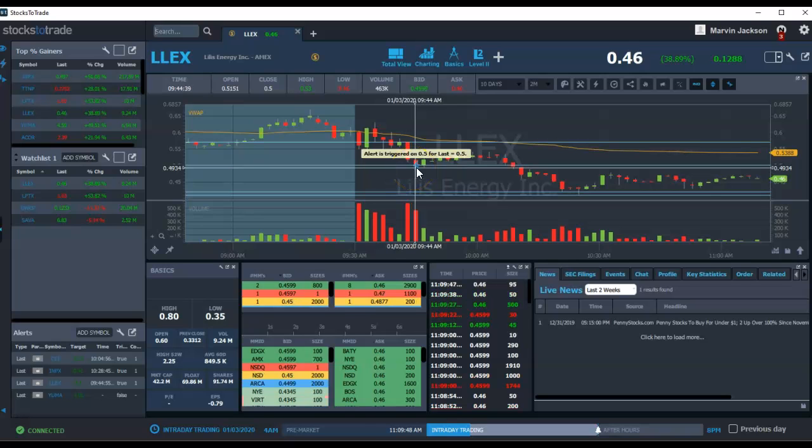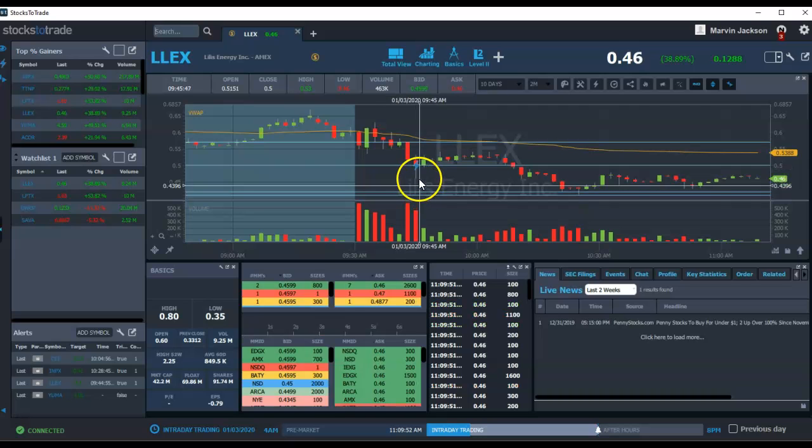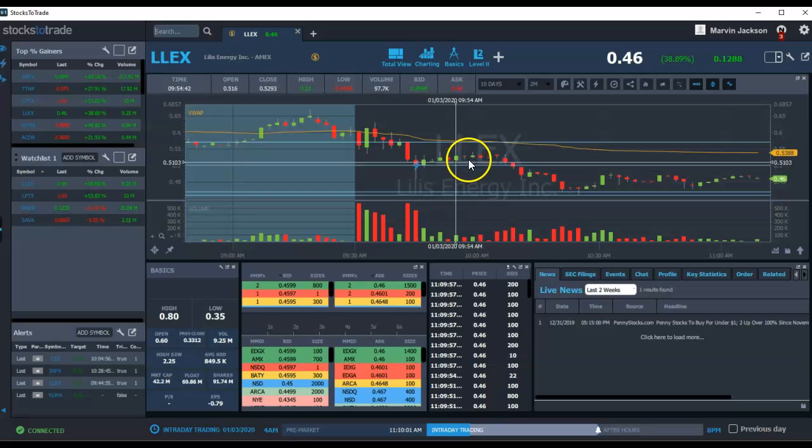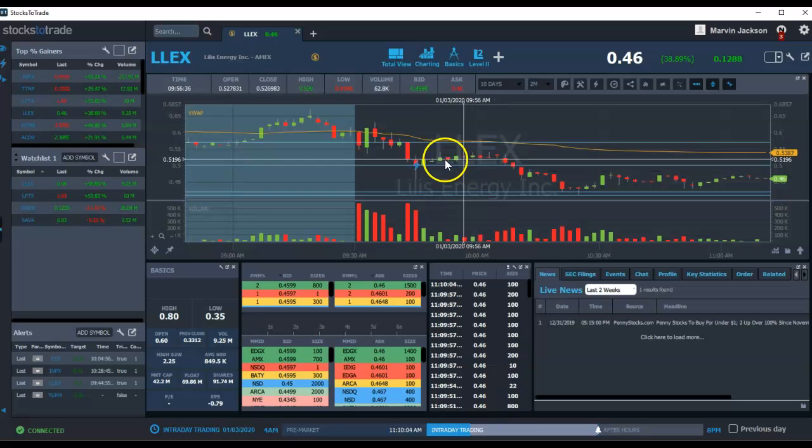Yeah, so I wasn't crazy. Here we go. It pulled right here in the 46. This would have been the first opportunity to get it at that area. It pulls down in the 46 and it bounces all the way up to, what's the high here? This looks like the high. Okay, 54 is the high there, and 54 is the high there.